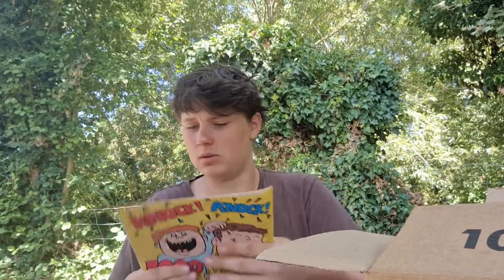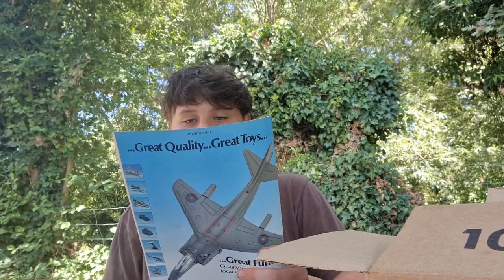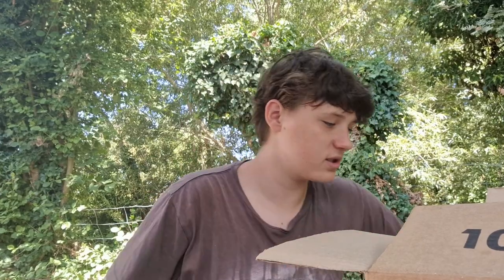Cool. And we've got Superman the Justice League again. Got a lot of Superman Justice League ones, a lot. This isn't even half of the collection, by the way. Hold on, 1% off FedEx. I don't want it to die halfway through this. And we've got another Superman Justice League. And another Superman Justice League. A lot of Superman comics.